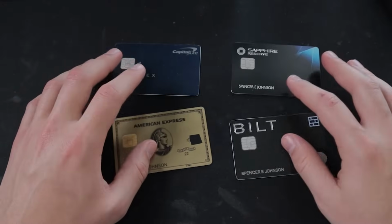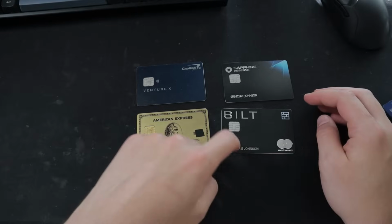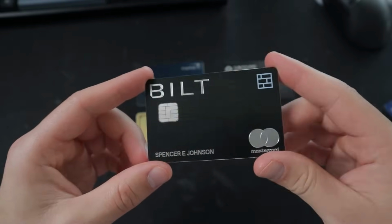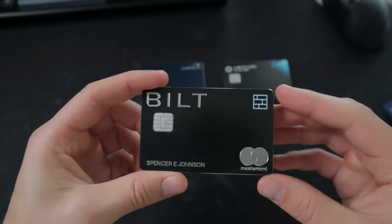So this is really what's going to be making up my wallet right now. And as you can see, these are all of my favorite design cards that you can really get right now. And the Bilt Mastercard being the only no annual fee card of this bunch just goes to show how much they care about the actual product itself and making creators' lives a little bit easier. So I thank them for that, because this unboxing experience is really amazing, especially for a card that has no annual fee.